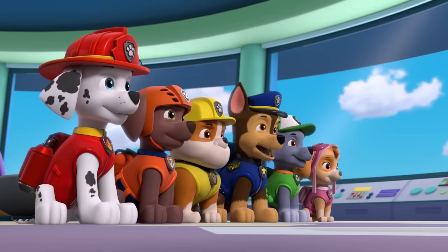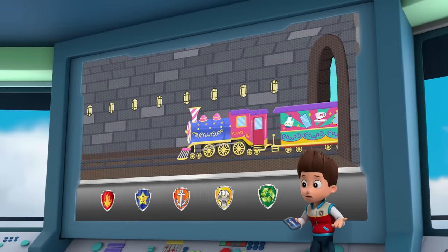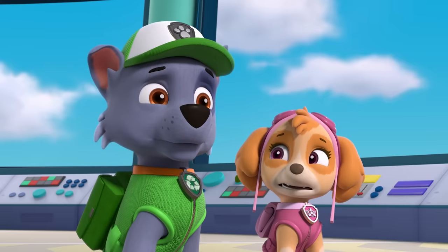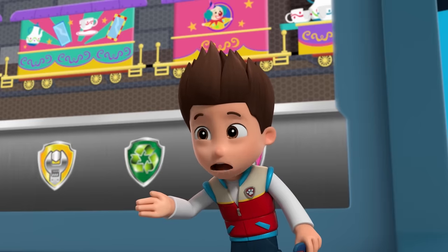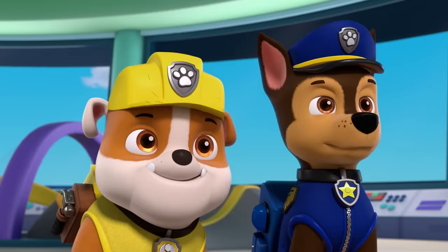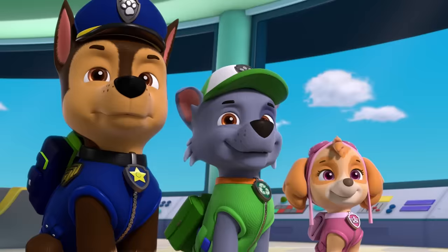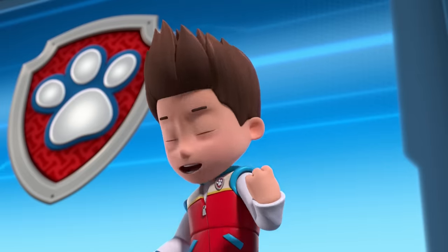Paw Patrol ready for action, Ryder, sir. Engineer Ed just told me that the train with all the carnival equipment is stuck in the tunnel. Oh! Aw, all the kids will be so disappointed. That's why we have to make sure the train reaches the fairgrounds. So for this mission, I'll need Rubble. Rubble on the double. And Rocky. Green means go. All right, Paw Patrol is on a roll.